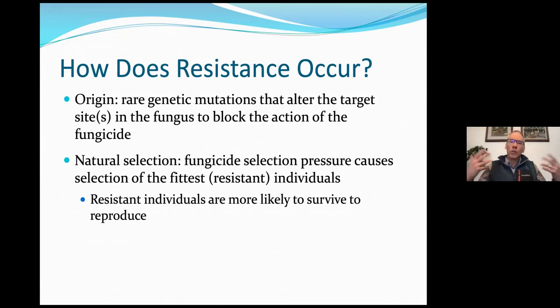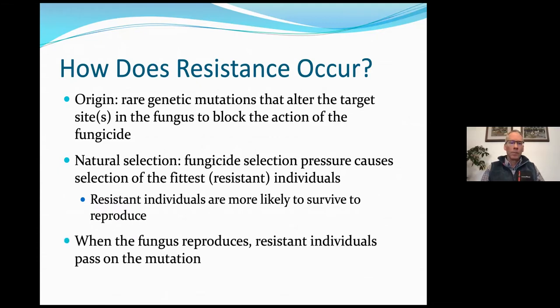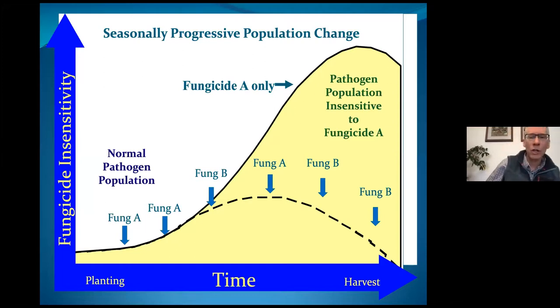And of course, if we're using fungicides quite a bit, we have a lot of selection pressure in those populations. So we're selecting those resistant individuals to come out and become more prevalent in our populations. You know, the resistant individuals are more likely to survive and reproduce. So when the fungus reproduces, then it typically will pass on that mutation. It's an inheritable trait. So this kind of shows this really well. I really like this slide. This just shows, down here, you've got time and you've got fungicides and insensitivity. So as it goes up higher, the fungus becomes more resistant to a fungicide.